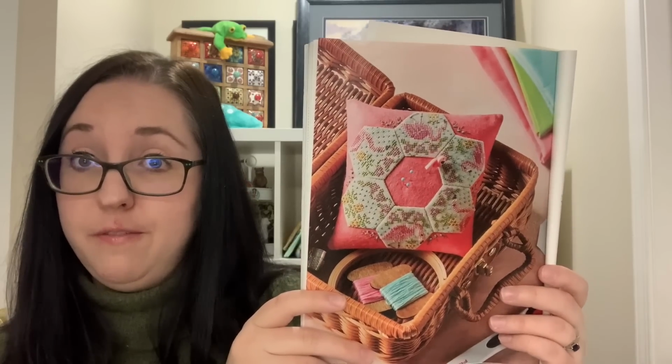Maybe you'll see this as a finish later in the year, a fully finished object in one month. But yeah, I absolutely love that. And it's called Petals and Plumes. It's like cross stitch makes English paper piecing.